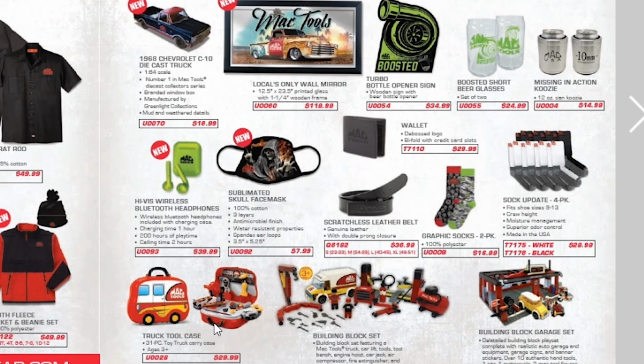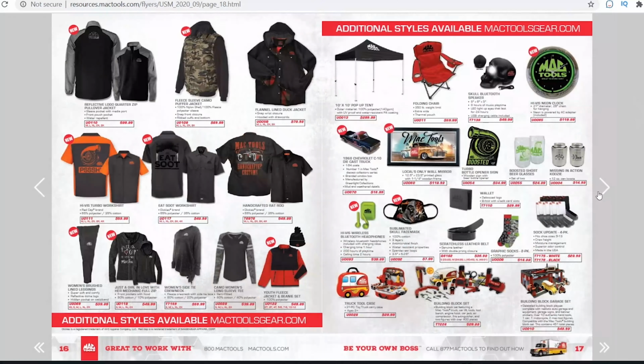As a lot of you may know, I will be having a son here. He's due in about 3 weeks, so he'll definitely be getting some tools from these tool trucks.